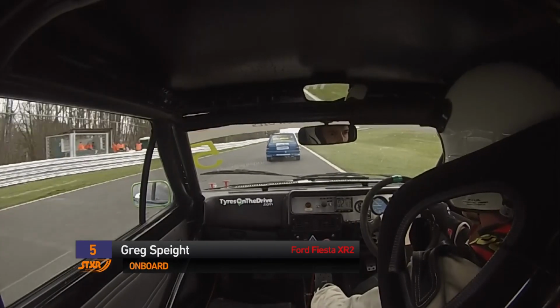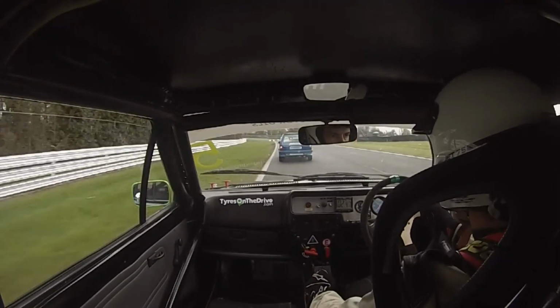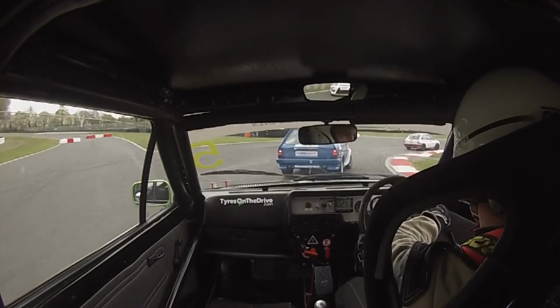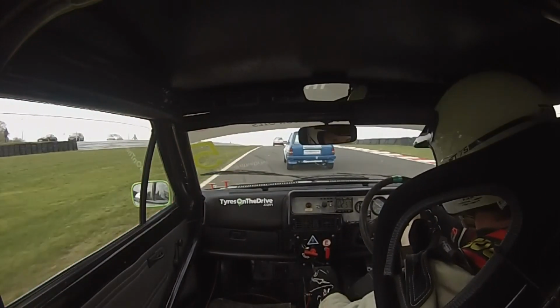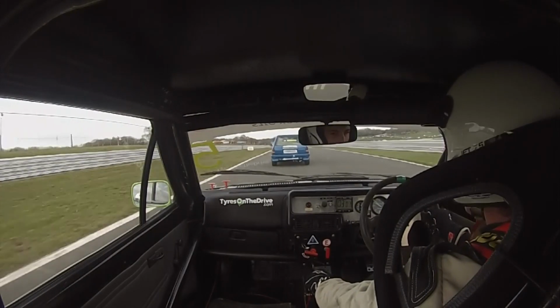On board with Greg Spate, you can see his eyes fixated on the back of Adam Brown's car ahead of him. The eyes certainly fully focused as he heads through Island Bend. Just lurking in the mirror there at the top was Christopher Rowlands in the leading ST in Class D. A little bit of a misshift there from Greg Spate, but he holds on to 3rd nonetheless.